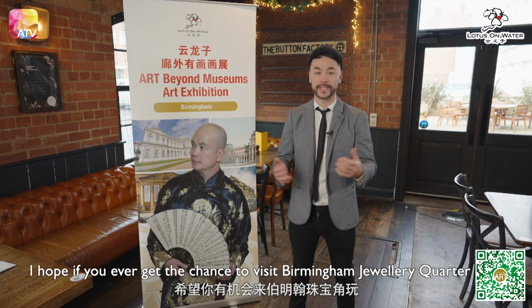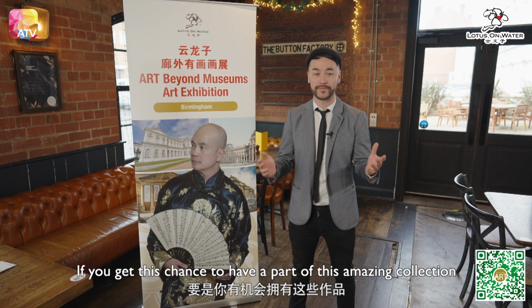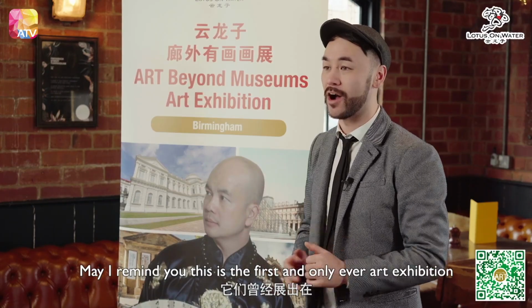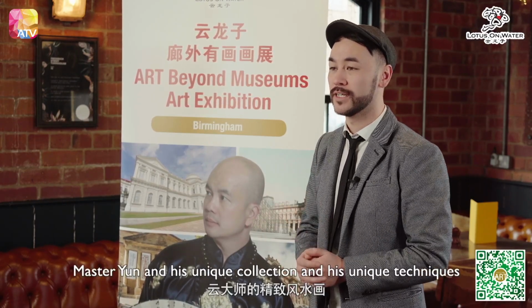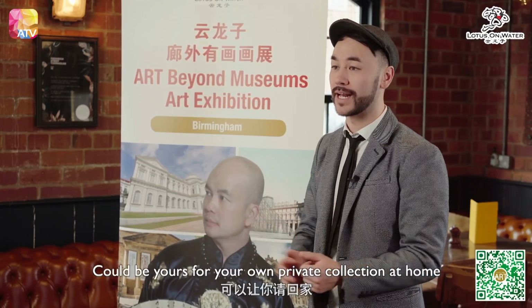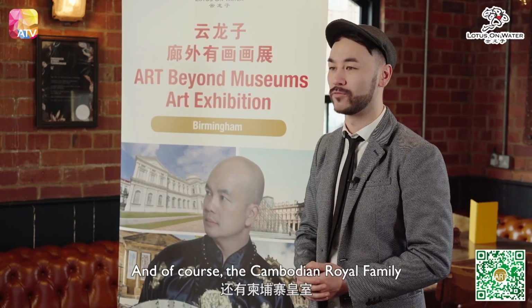I hope if you ever get the chance to visit Birmingham Jewellery Quarter, you'll thoroughly enjoy it, and of course, if you get the chance to have a part of this amazing collection. May I remind you, this is the first and only ever art exhibition hosted on the Great Wall of China. Master Yun and his unique collection and his unique techniques could be yours for your own private collection at home, and you can join the current collectors including the director of the Louvre, the director of Laurent Perrier Champagne and of course the Cambodian royal family.